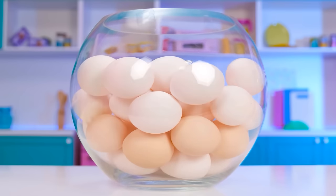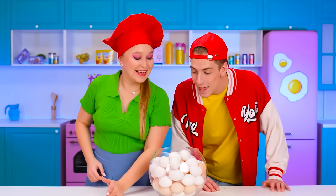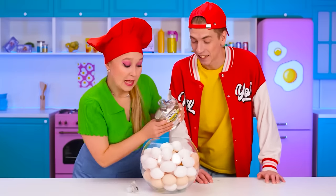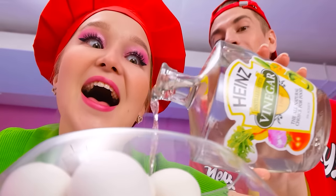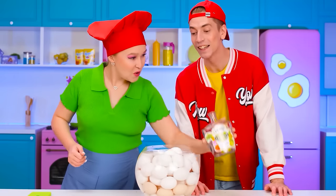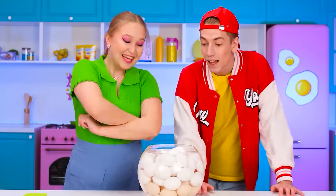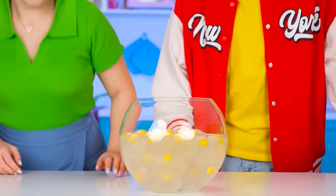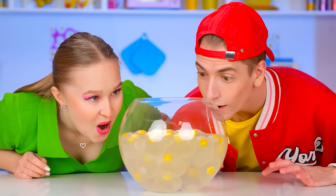Now we need some vinegar. Cool. It smells bad. Pouring out the whole bottle. Great! We'll just have to wait and see. I think it'll be ready soon. Yeah, a little more. Oh, it's taking so long. Oh, finally! I think we got it!